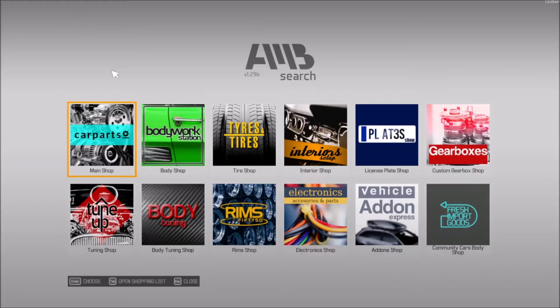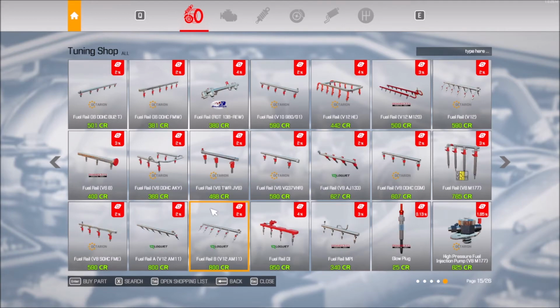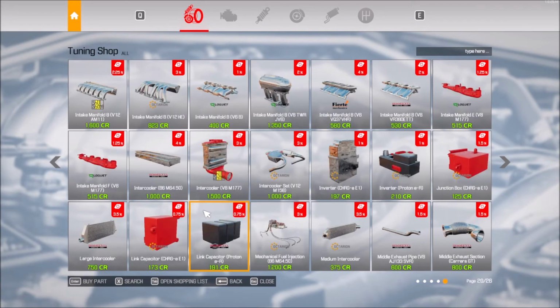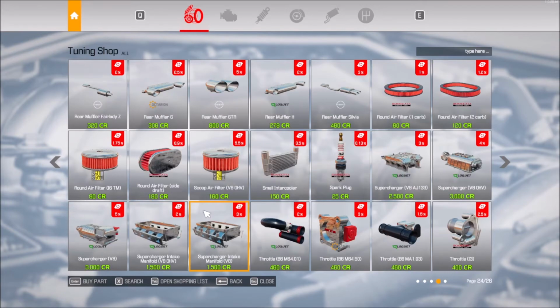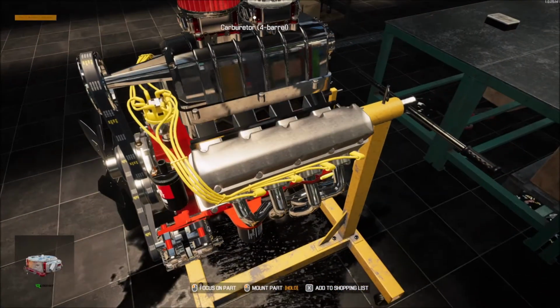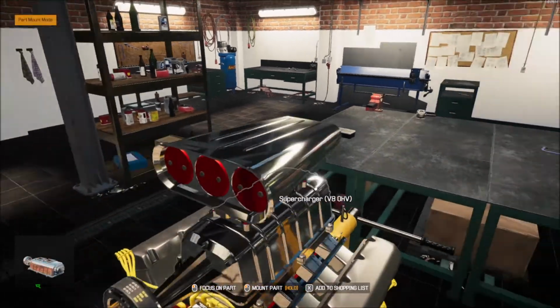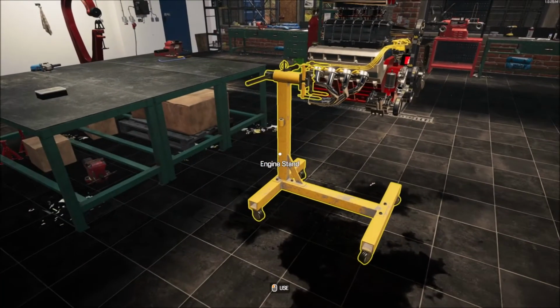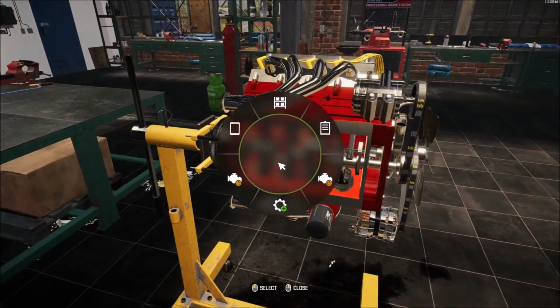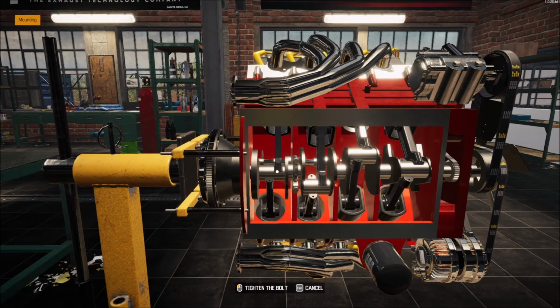Let's get these filters. The filters are all the way down here. There they are. Two of them, please. There we go, and my engine is nearly complete. Now let's rotate it a little bit. Let's get this lower half done before I forget about it, because you've seen the past videos where I've forgotten about this. I've taken it off the stand and put it in the car and went, whoa, wait a minute, it doesn't belong there.